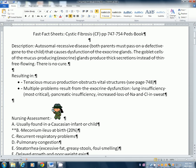Now, what happens is if they affect the bronchus, it leads to bronchial obstruction so that you end up with chronic bronchial pneumonia. You end up with obstructive emphysema. In the small intestine, failure to pass meconium, so you end up with intestinal obstruction of the newborn. Pancreatic ducts can cause secondary degeneration of the pancreas so that you end up with an absence of pancreatic enzymes and malabsorption syndrome. The bile ducts can be clogged, causing biliary cirrhosis and leading to portal hypertension.